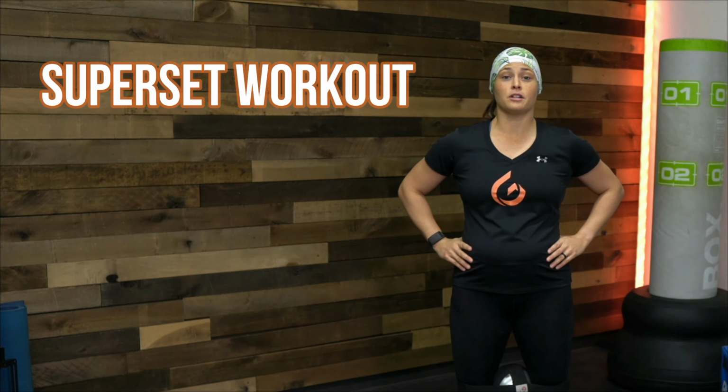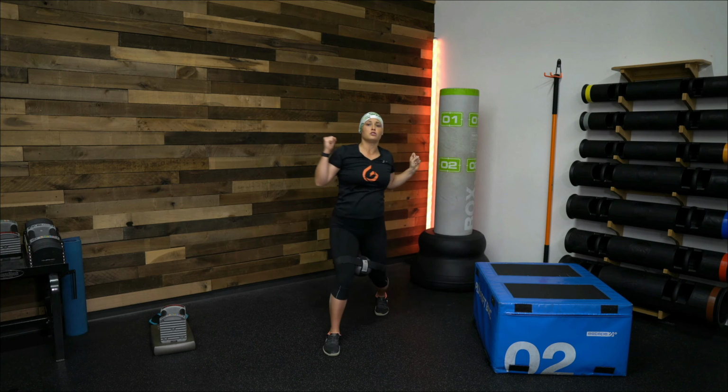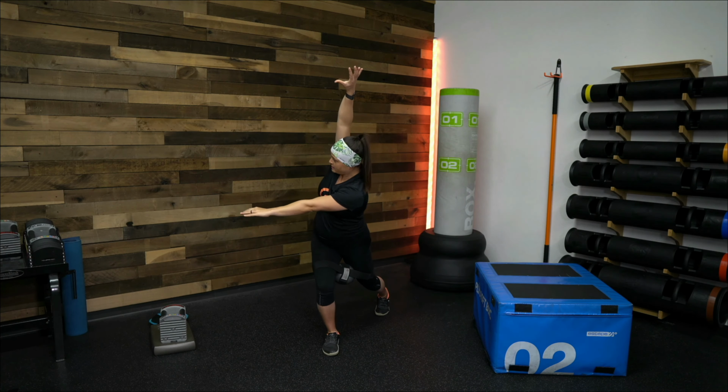As I go backwards with that right foot, my hands will switch. That right hand will come across, left hand will come up overhead. So lunge forward, right hand, left hand rotates across. And as I lunge back, switch it up and switch it up. I want you to let your eyes follow the hand that is rotating or reaching across so that you get that full trunk rotation as you go through that there.